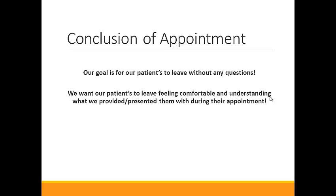At the conclusion of the appointment, our goal is for our patients to leave without any questions. We want our patients to leave comfortable and understanding what we provided and presented them with during their appointment. We are all about no surprises. Do the best you can do for the patient, thank the patient, and let them know we are looking forward to seeing you again.